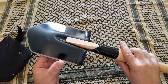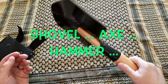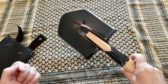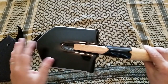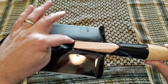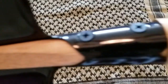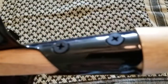The original shovel didn't have edges this sharp. It was only one side and the front. The shovel can be used as an axe, and also as a hammer, to hammer a nail or stake into the ground. On this one, as you see, the wood doesn't go all the way to the end. The original had wood going all the way to the end, filling that gap right here. It also had screws. These screws are a little crooked and look rough, but yes, the original had screws just like these.